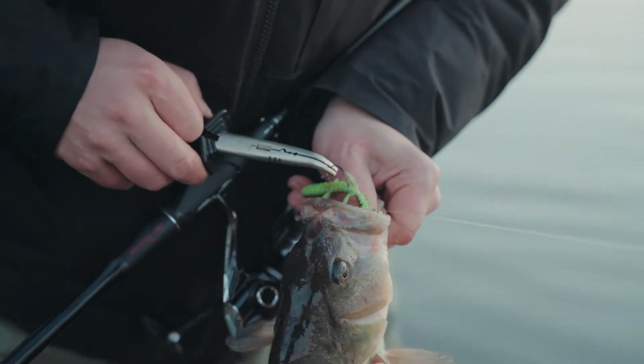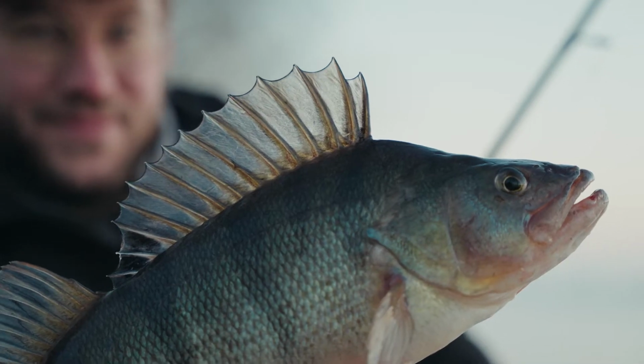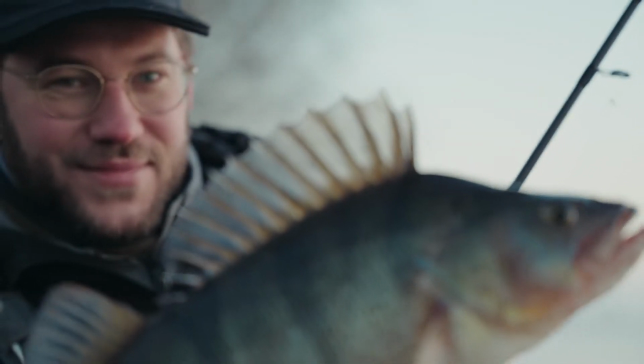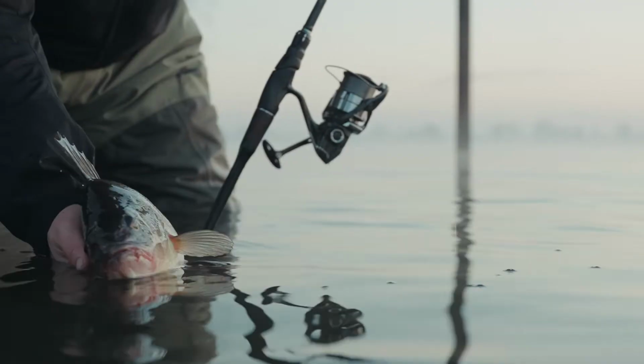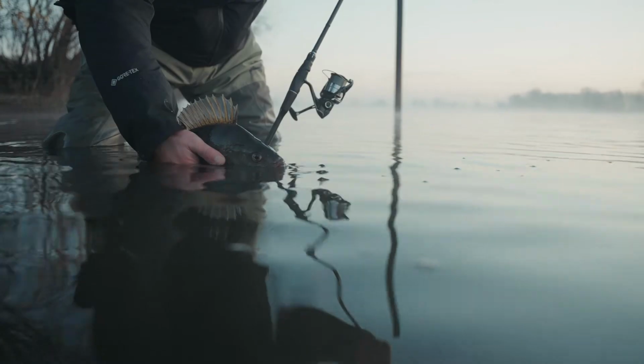Alright, there we are guys, really nice perch. This is what we're after. Really great, it's such fun to fish with Carolina rig and especially with the best gear. I love it. Let's set it back.